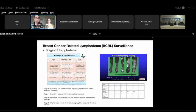When we get to stage 2, it's no longer reducing with elevation, so it's called irreversible lymphedema. It partially improves with treatment, but we still will never probably be able to get it back to pre lymphedema. And the problem with stage 2 is that extracellular fluid in the interstitial space is no longer soft and pitting. It's now becoming fibrotic.